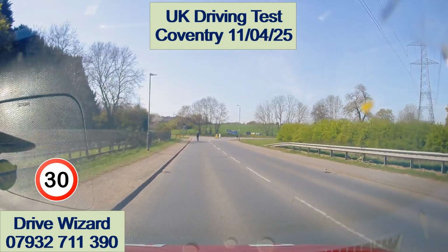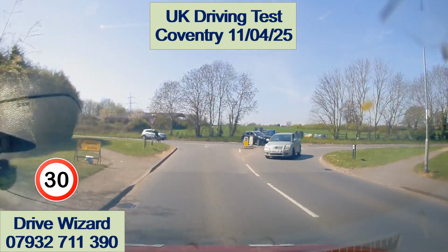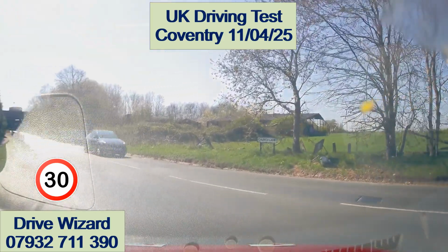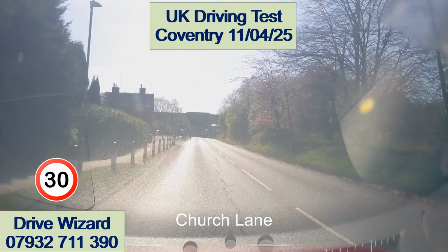He's hanging back behind the cyclist. Looks like they're also going left. In fact, they are. There you go. And we're just going to make our way up to the end there. Going to just about now drop the car into first gear, looking and moving on. Very, very nicely done. We're on to Church Lane now.